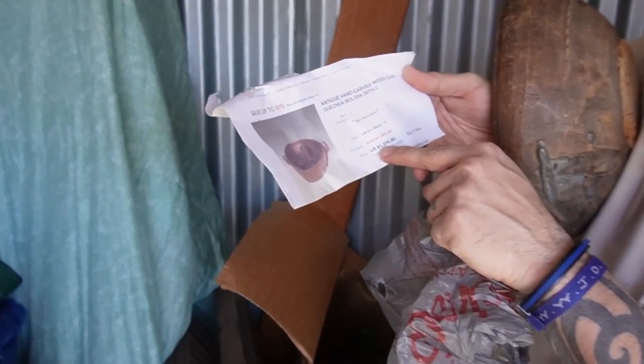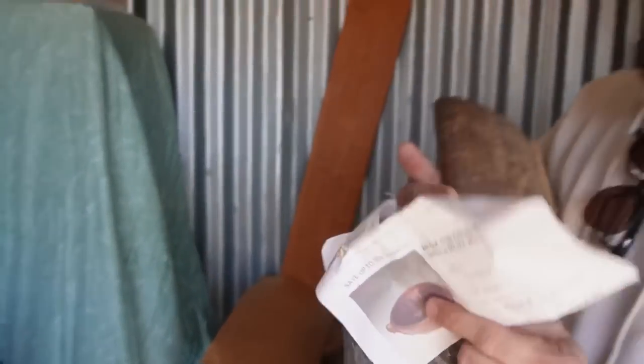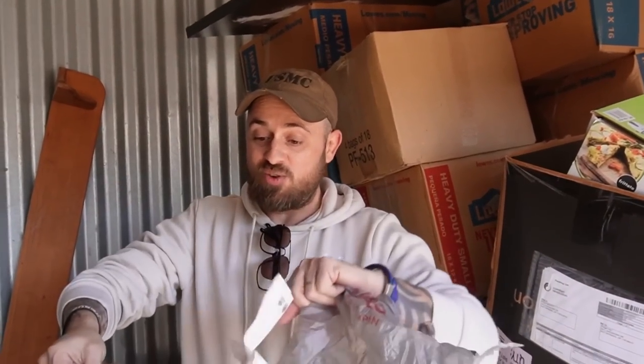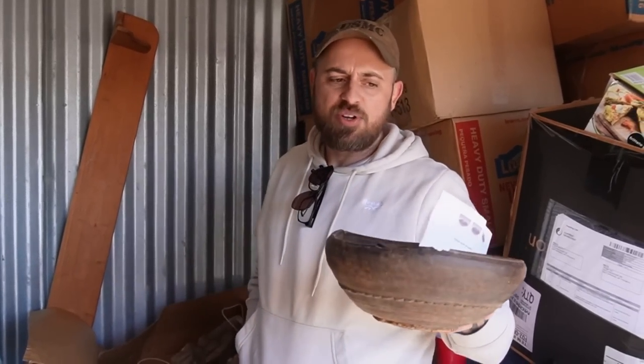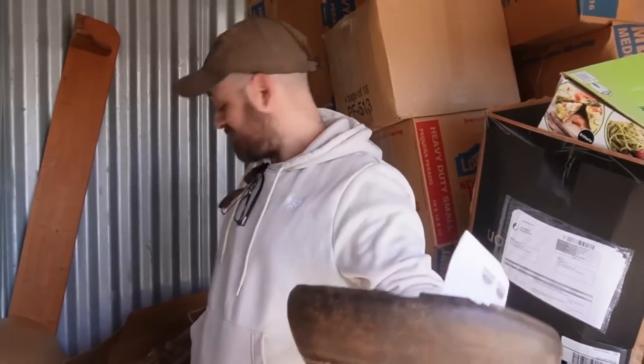Y'all, they spent $1,256 on this bowl alone. They spent 1,200 bones. So, hey, I don't know. We'll throw it in the auction. We're going to throw this in the auction, but hey, it'll pay for it.